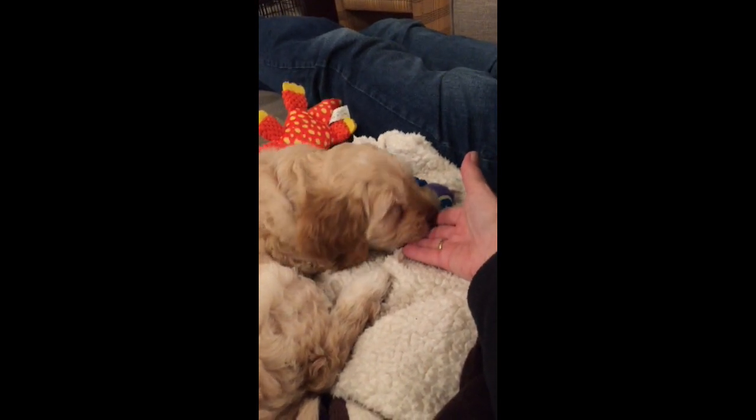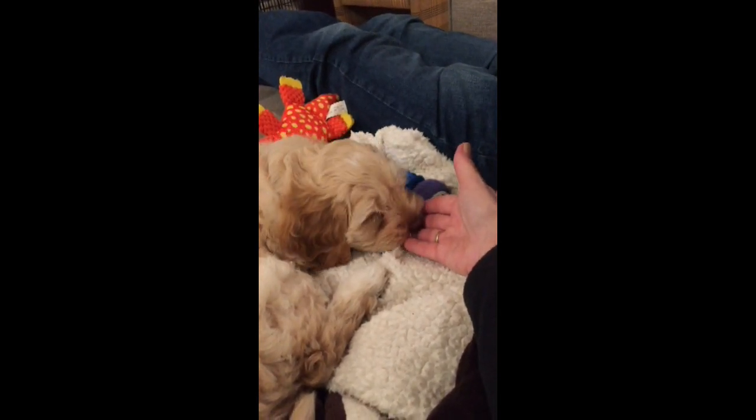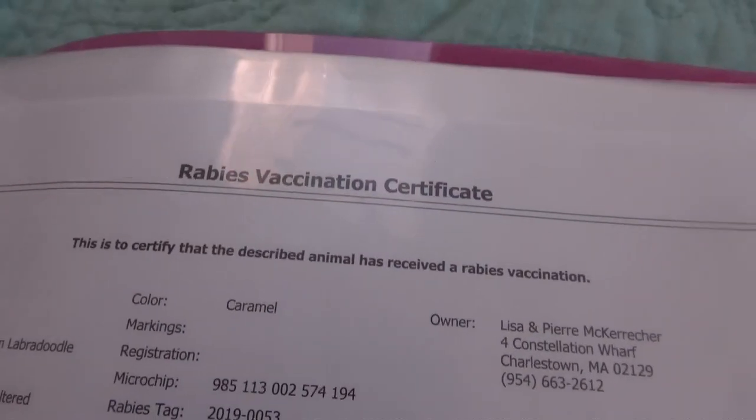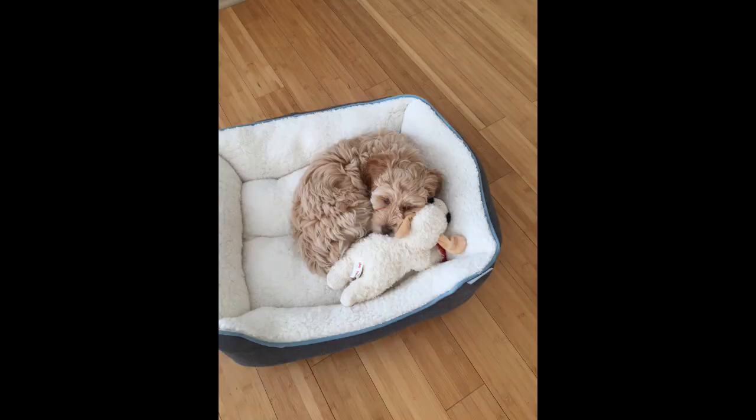A rabies vaccination can't be before they're 3 months old, and then it must be 30 days before they travel. We have a U.S. Department of Agriculture certified rabies certificate, plus we had a rabies titer test. A rabies titer test is when the vet does a blood draw and sends it to a lab to ensure that there are antibodies against the rabies vaccine. And some countries, such as some British colonies in the Caribbean, do require a rabies titer test to be able to enter with the dog.